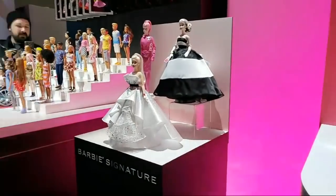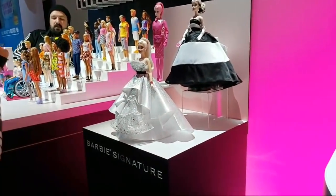So here's something new. This is a Barbie signature line. This is based on the look of the original release of Barbie.